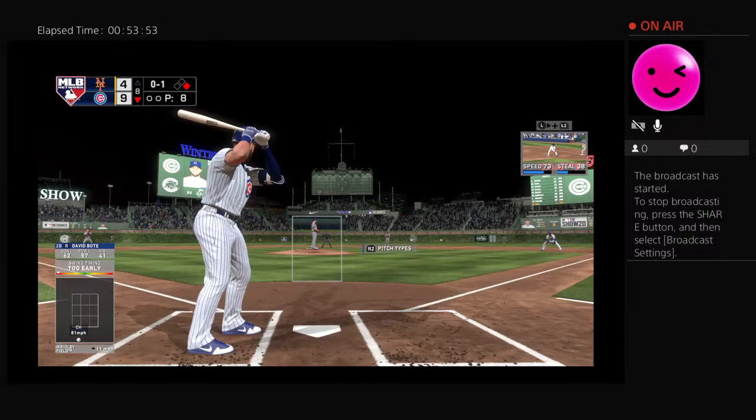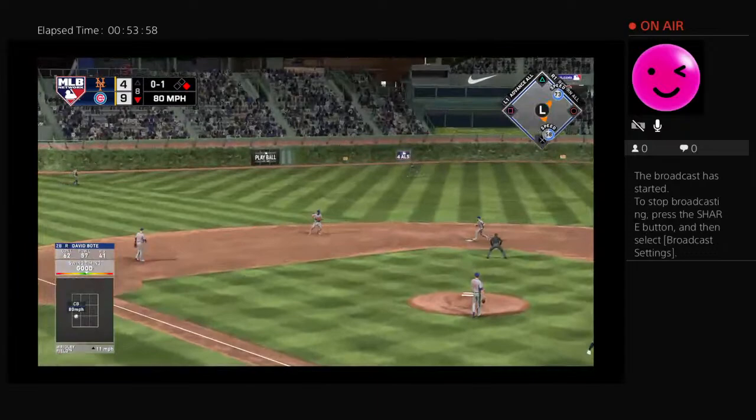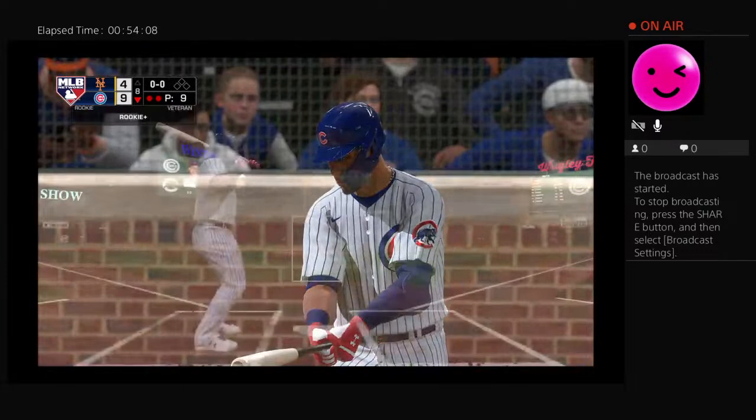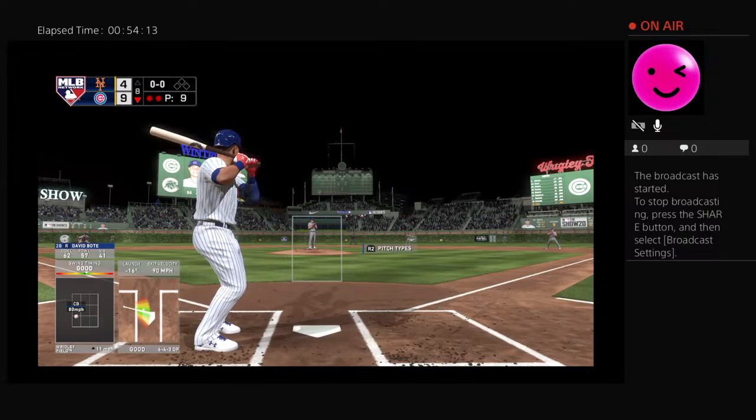On the ground is short. This could be two to second for one. On to first to complete the double play. Next to hit will be Wilson Contreras. He's 2-for-3 thus far. Pitch on the way.